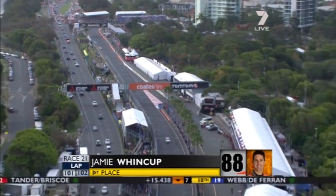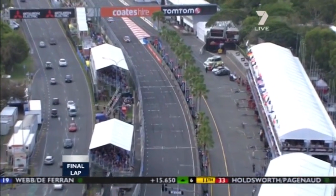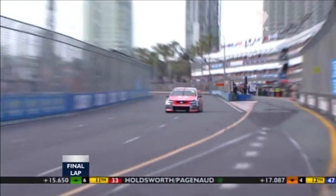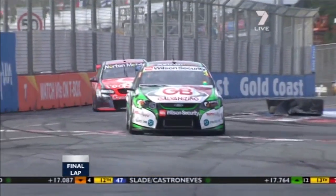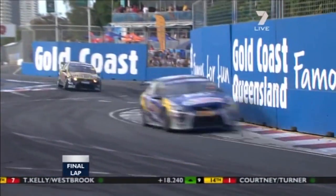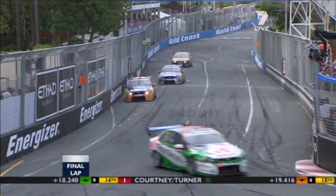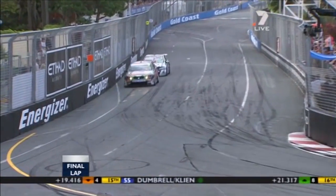Whincup over Davison. You can see Will in the background with the headlights on, and then it's Mark Winterbottom. And then you'll see the gold Jim Beam Racing Ford Falcon just looming in the background. A couple of laps remaining. And James Moffat has just done another 111 lap, 111.8. The 3 guys in front of him, 112.2, 112.9, 112.2 again. So he's closing in now on Mark Winterbottom. He can taste his first ever V8 podium.